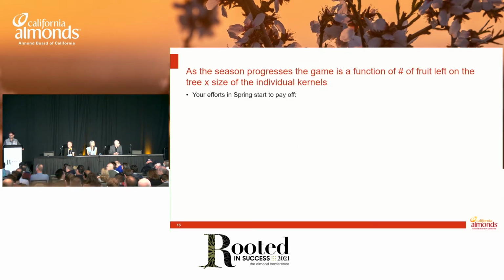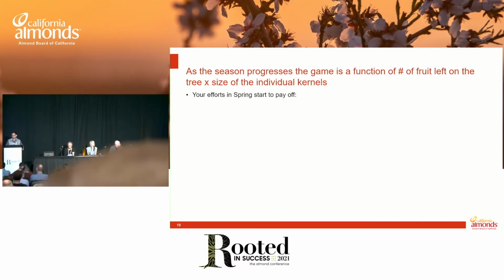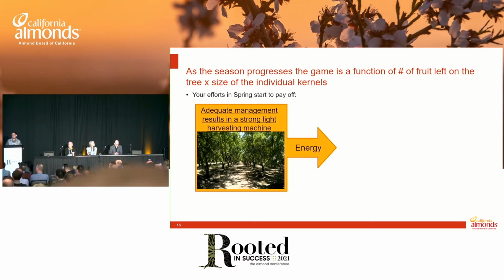Okay, very quickly about kernel weight. Let's move forward in time. Let's think that we went through flowering, we went through fruit drops, we have final fruit set, and now the game really becomes a game of the number of fruit left on the tree times the size of the individual kernels. And I think here is when your efforts in spring start to pay off. Here is where, if you did things well and the tree was able to grow and cover its space, the adequate management will result in what is called a strong light harvesting machine.